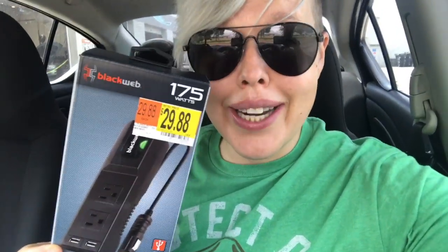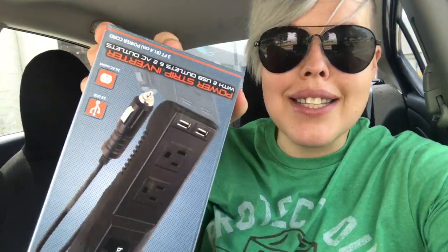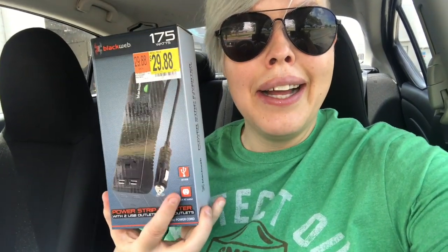Now this guy right here is going to have 2 plugs and 2 USBs. It was $29.88, and I didn't like having to bite the bullet and shell out 30 bucks just so that I can charge stuff. But the fact of the matter is, whenever I am driving down the road, I need to be able to charge my laptop, my camera, my cell phone, and all of the other things that I take with me along the road. Now this just plugs in, as you can see, to my car, so as long as my car is running, I can be charging whatever I need to, or playing a movie, or doing something like that. Whatever I need. So this is my investment for this trip. $30, you better work. We're keeping the receipt.